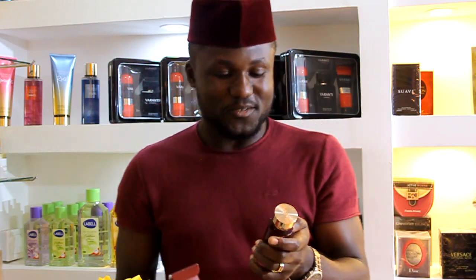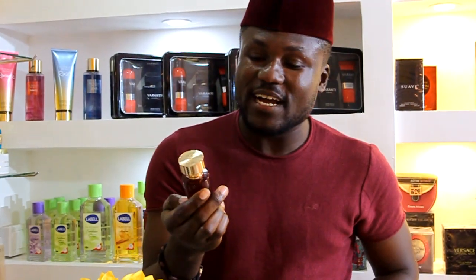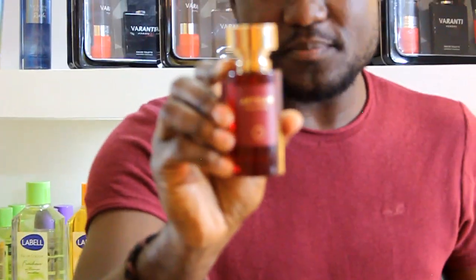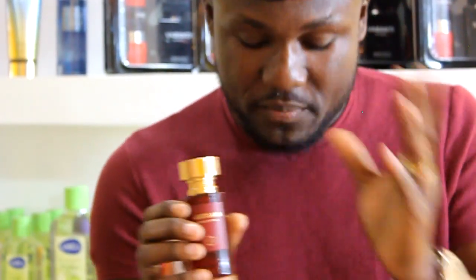Wonderful. So this is also a 50 ml packaging, okay? And this is how it comes out. This one has a rating of 4.09 out of 5. So you can see what a reputation the Artisan Cherry Vetiver has. And this is equally by Avon, of course.